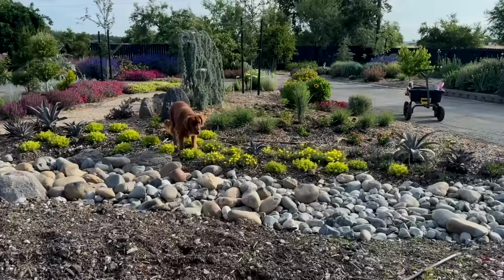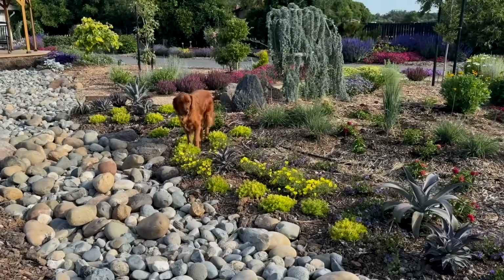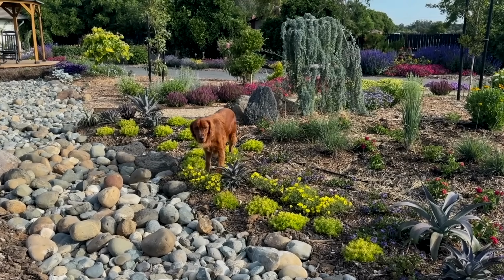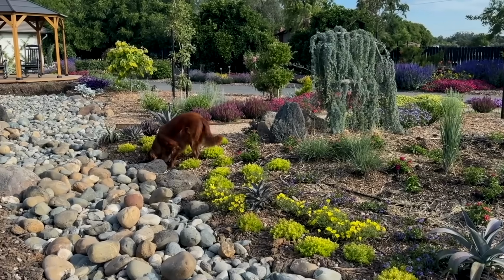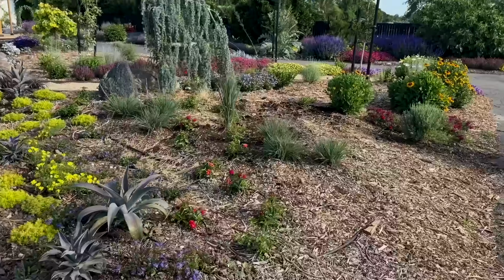I think Monty found a lizard in the dry creek bed. He has been focused. What did you find? What is it? Is it a lizard? Are you going to get it? Are you going to get it? Get it. Get it, bud. That'll keep him entertained for a while.